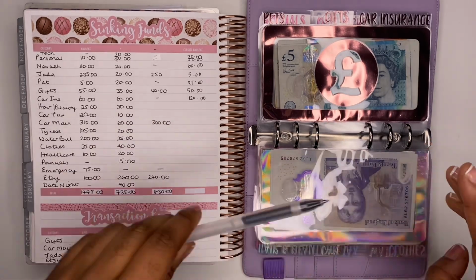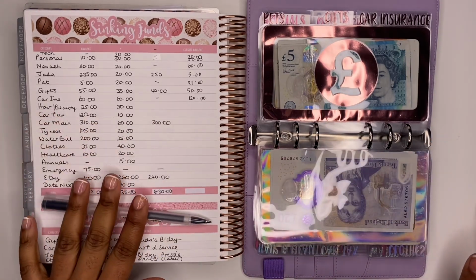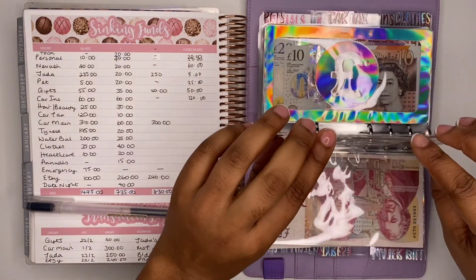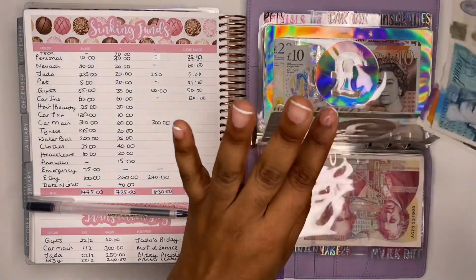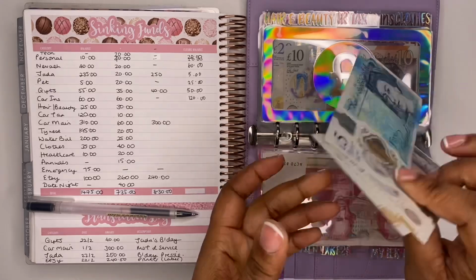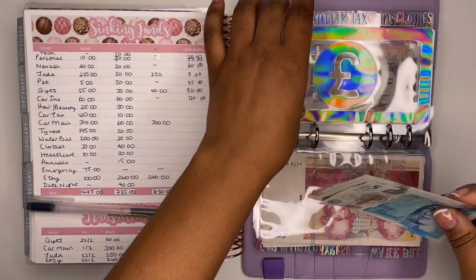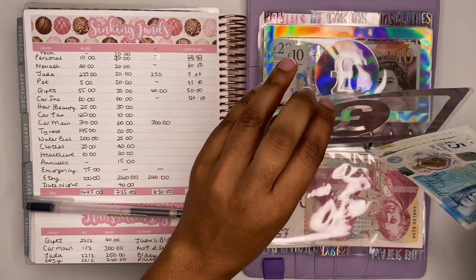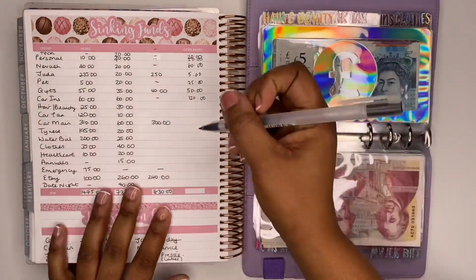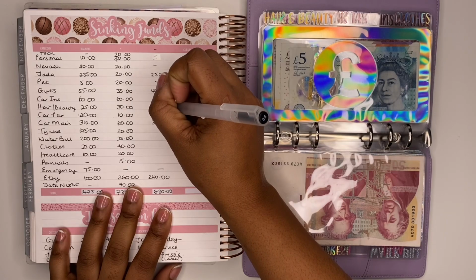Hair and beauty is next, and at the beginning of the month I had 25, added 30, so we should have 55 in hair and beauty. And we've got 20, 40, 55 in here. This envelope's doing really well. So 55 is in here.